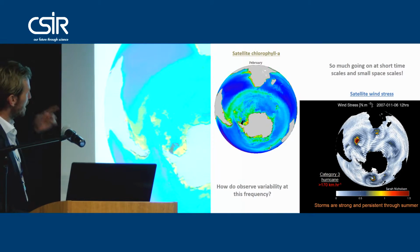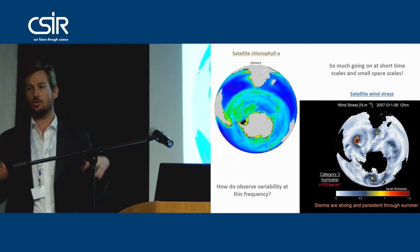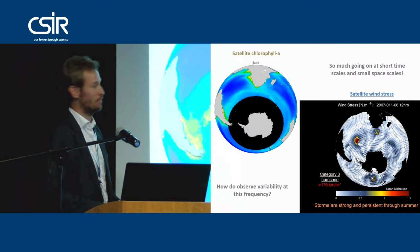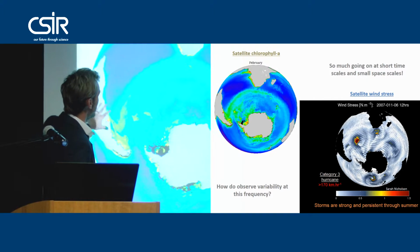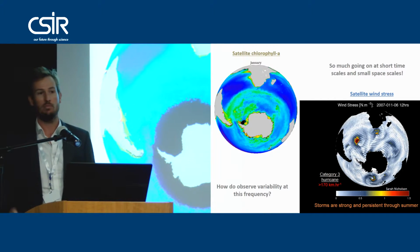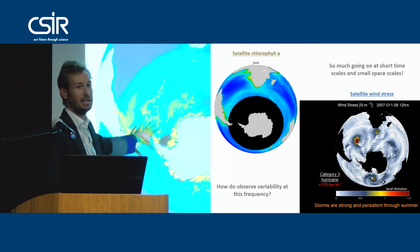And then I introduce here some of the data that we see from the satellite. And I do this to show you some of the scales of variability that happen in the Southern Ocean. So here we have satellite data looking at the ocean color, and this gives us an understanding of how much chlorophyll or phytoplankton are growing in the surface waters of the Southern Ocean. And this is just a monthly picture.